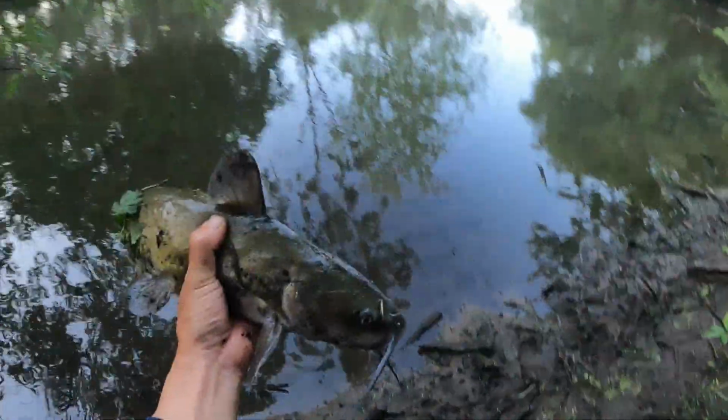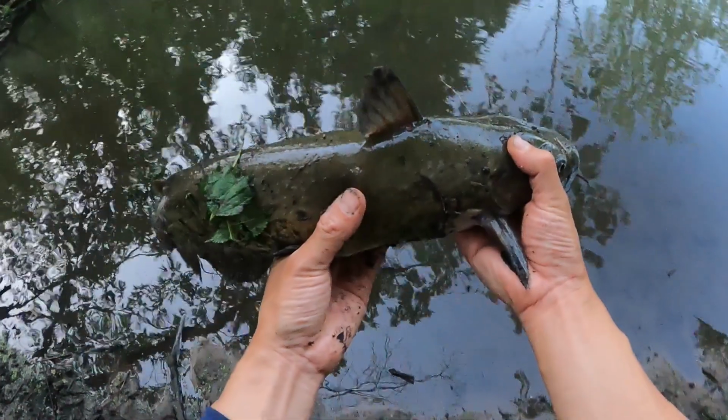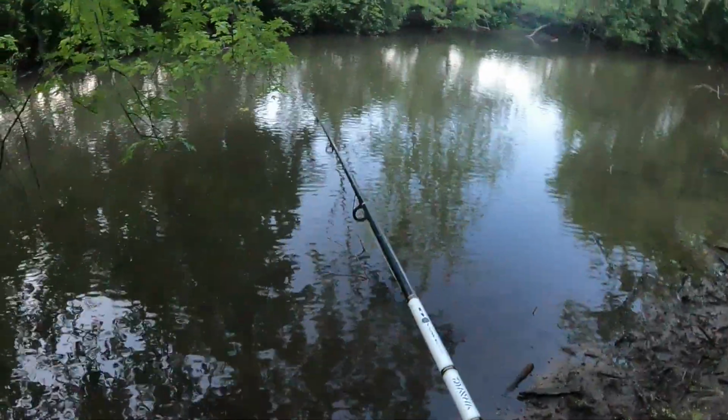Channel cat. Broadhead, not too bad. Giant snag does have some fish, but not the big ones I'm looking for, just a couple of small ones like this. See ya, channel cat. You know, this place doesn't have as many mosquitoes as I thought, being so deep in the woods. Almost no bugs at all today.